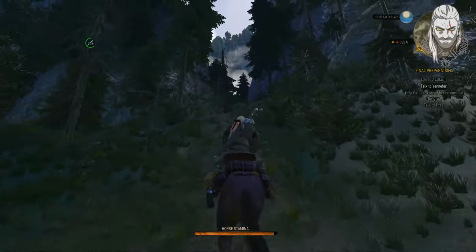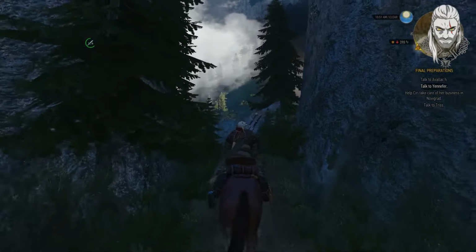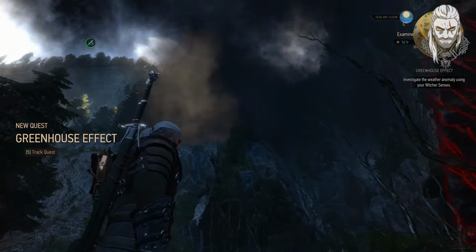This is one of the most carefully hidden quests in the whole game because even after finding it, it is not immediately clear what to do next and how to complete it at all. Our quest is located in the mountains near Kaer Morhen.